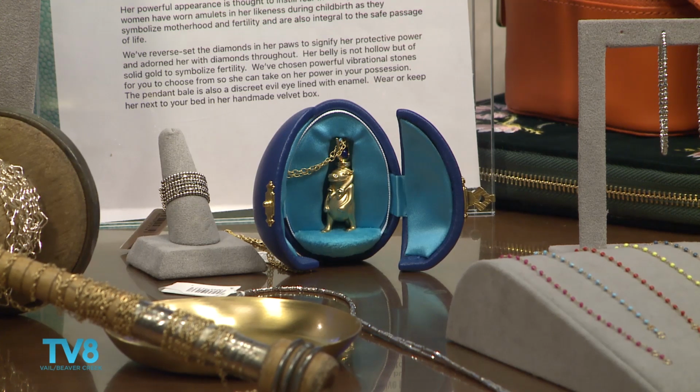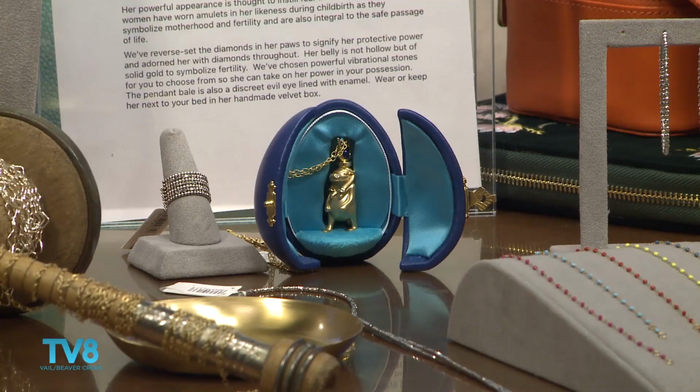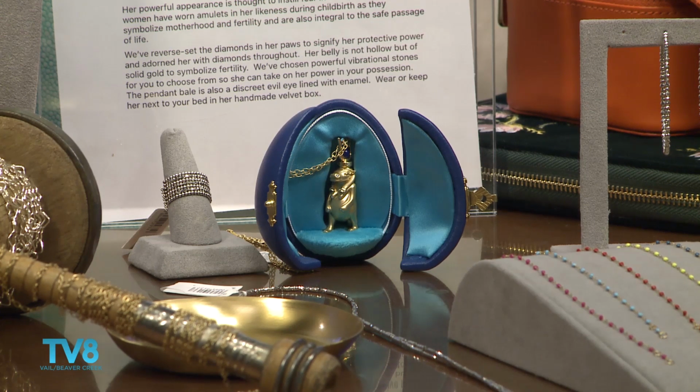And what is another better way to represent Mother's Day or any mama at any time? And I love how the designer put her in this beautiful, it's almost like a Fabergé egg, but it's velvet and leather. So her whole thing was, when you're not wearing her, she should be seen because it's art. Right. And so she put her in this beautiful case that you could put next to your nightstand, so she's with you all the time. And she's keeping you and your little one safe.